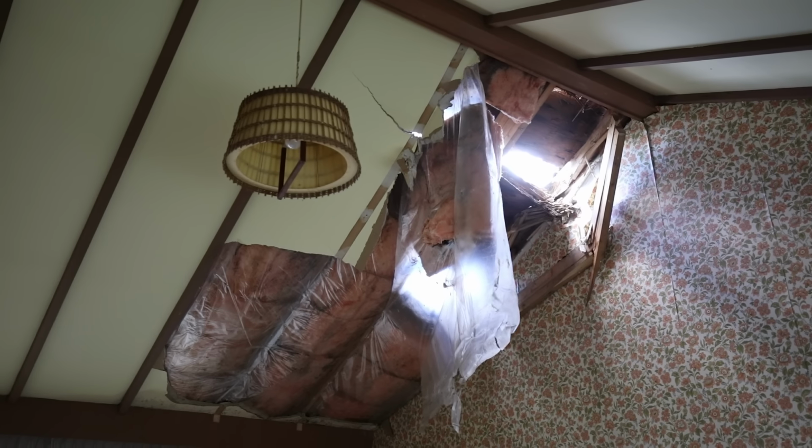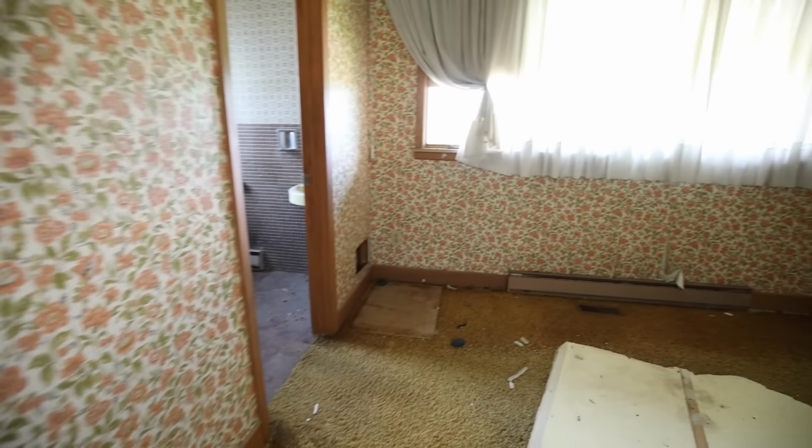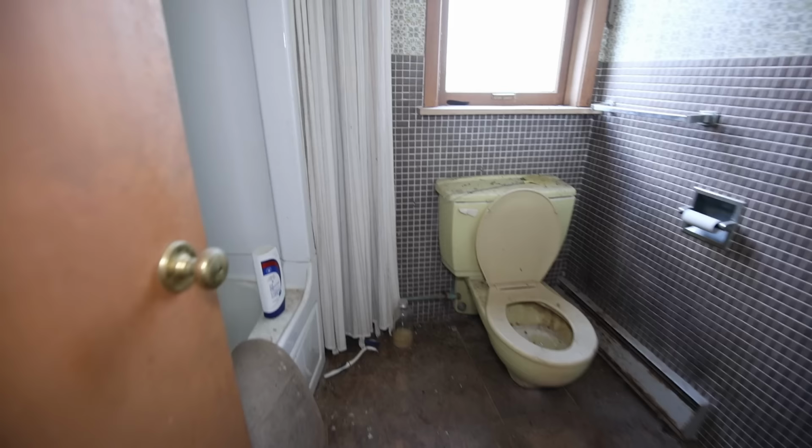Christmas stockings. Here's a calendar. Let's see what... 1997. I don't think it's been abandoned that long, has it? No, probably not. And here's your bathroom.